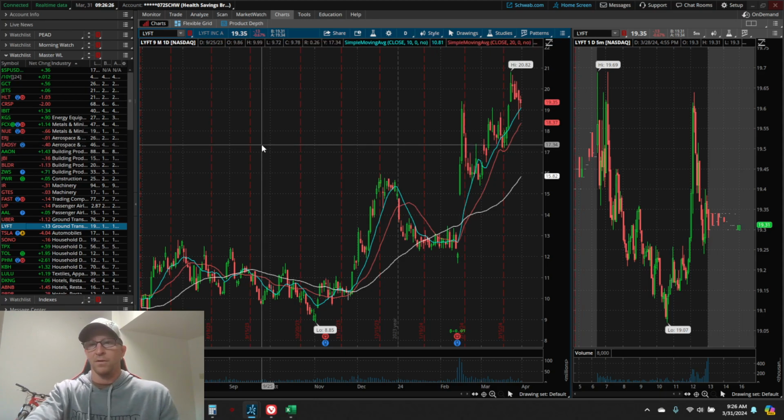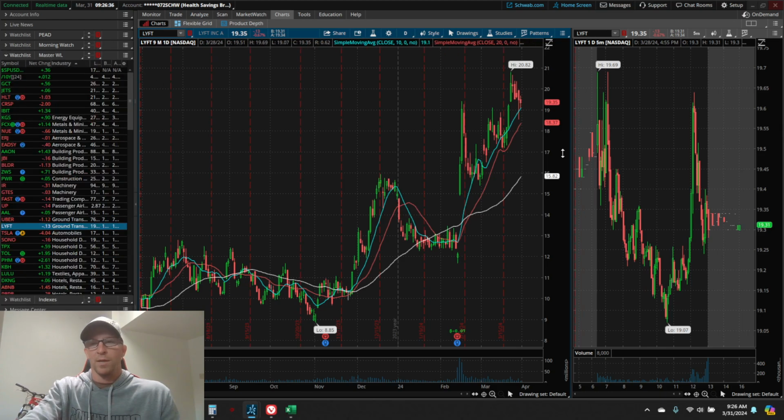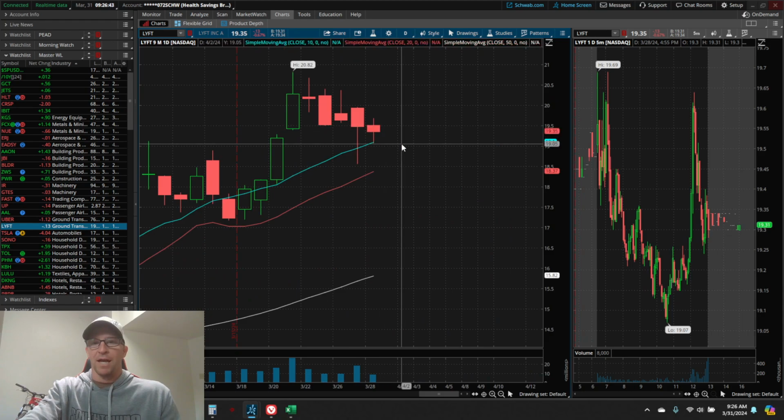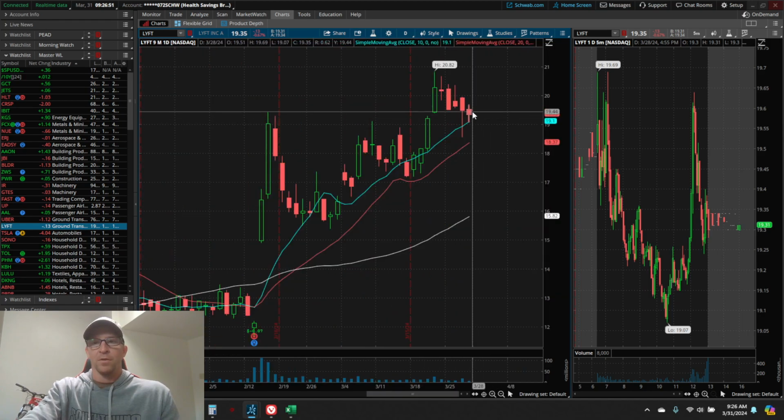So this actually, I like the look of Lyft here. I'd like it more if it was... I'm going to put it on my list though. I'm going to keep an eye on it. It might not be actionable right away, but I'm gonna keep watching this because if it can keep moving sideways a little bit and even let the 20 day catch up to it, and then really get tight in here, that would be nice.